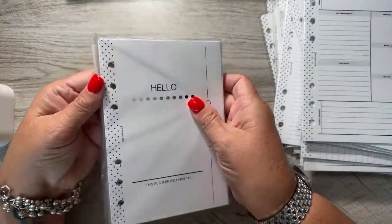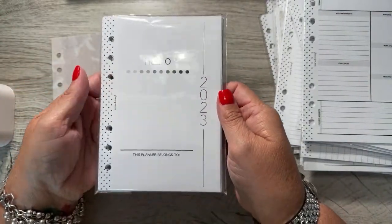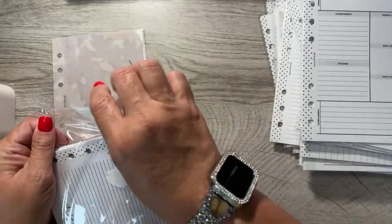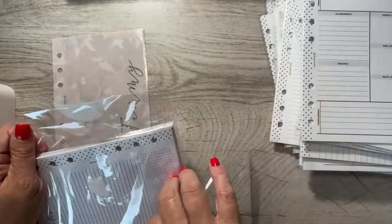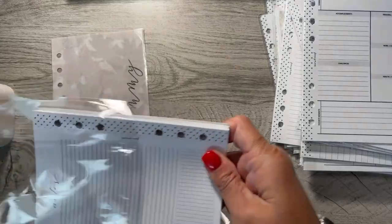And then finally, oh no, not finally. Well, finally, this is a planner, and this one's for 2023. Now, this was really inexpensive because we're halfway through. I guess I'll just rip this because, again, I'm Hercules today for some reason.